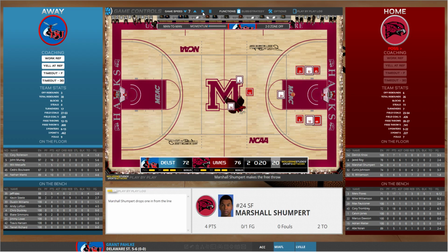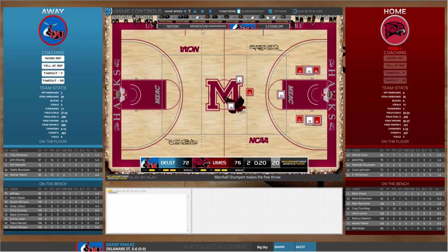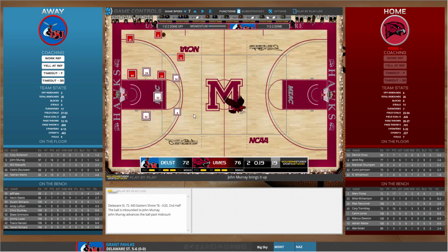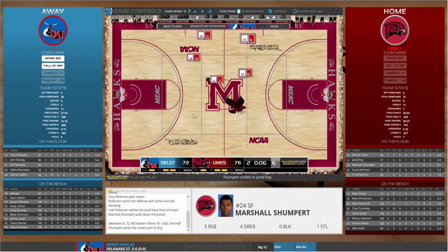Shumpert makes his first. Shumpert makes 2-2. Maryland State Eastern Shore up by 4. We're going to change our pace here. Ball is inbounded to Murray. Murray brings it up at the right wing. Murray passes to Rollerson, top of the key. 14 seconds left on the shot clock. Rollerson drives, takes a shot. He misses. Shumpert with the rebound, and Shumpert outlet to Roy.